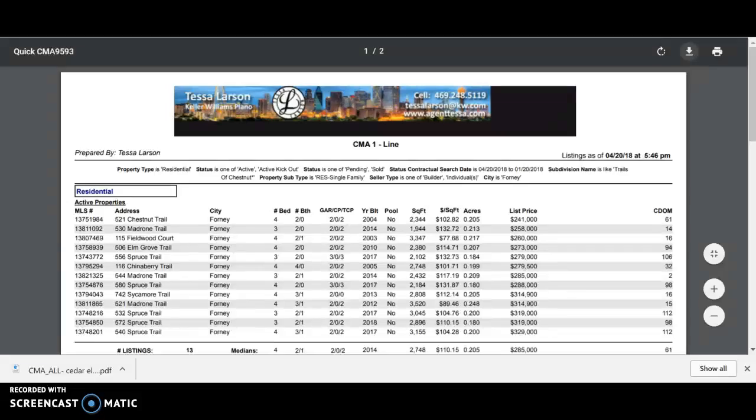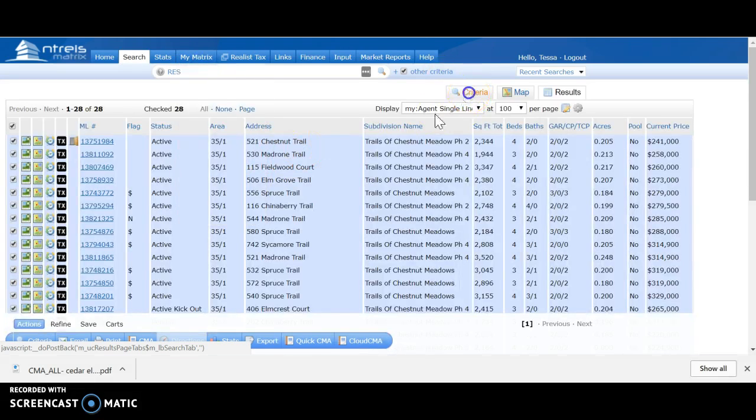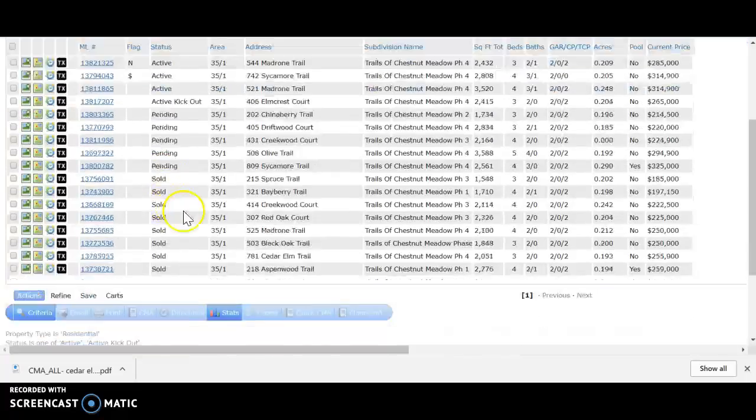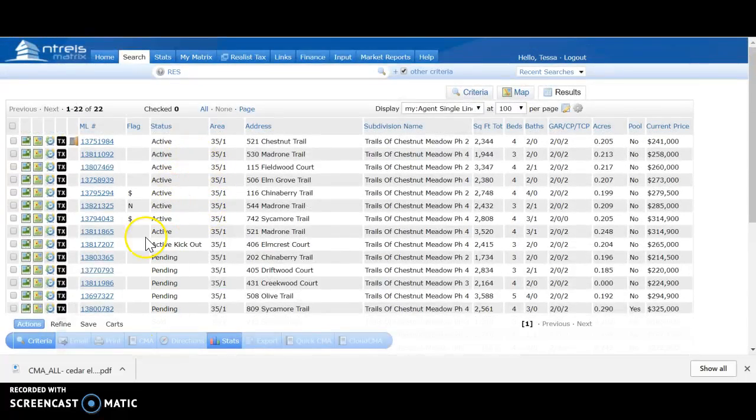I'm going to come back here to the MLS. And now I just want to see what has sold by an individual, not a builder, because builders leave their houses in the MLS and it skews the days on market. So I'm going to come back here to the results, and I have 22. That's a nice little mix right here. So I'm going to take those.